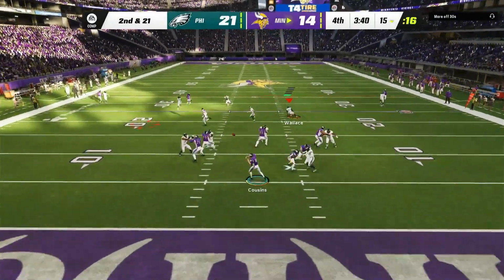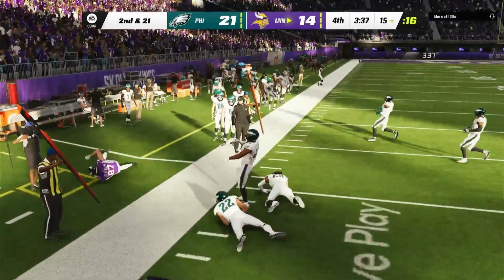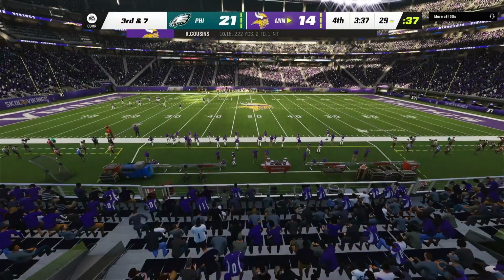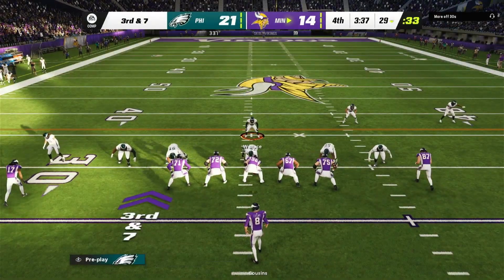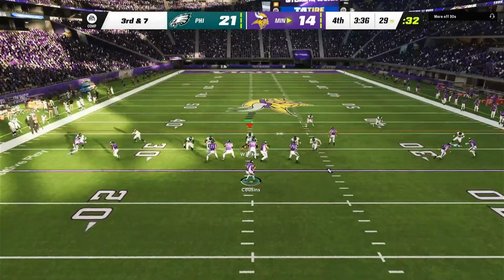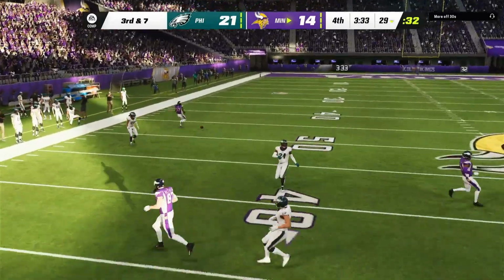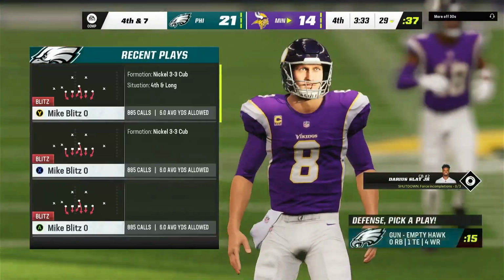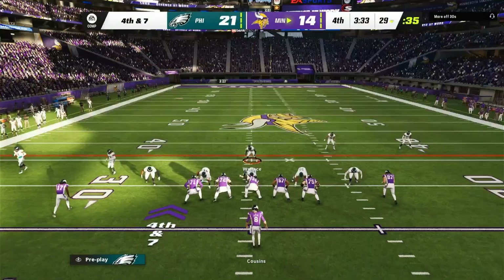Cousins now. Open man, he's got him, the tight end Hockenson. And he'll be out of bounds just shy of the 30. They get 14 back, but it leads now to a 3rd down. To throw is Cousins. And that will be incomplete. How about some applause for the defense there? They forced him to throw that one into coverage, and just like that, they're staring at a 4th down. Well done.